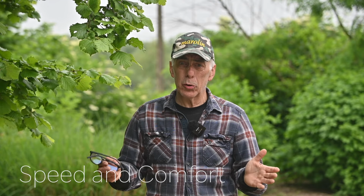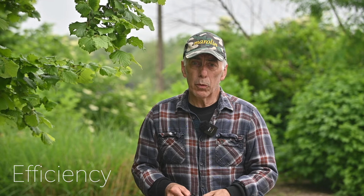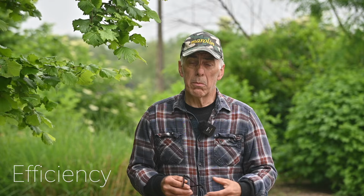So that might not be suitable where you live. Maybe you have neighbors close by that can't stand any noise. So think about it. And then it's the efficiency of cutting. Maybe you want to move real fast, so you want to have a long blade. You want to have a motor which is powerful enough, and I haven't talked about the motor itself, but we talk about this in a few minutes.